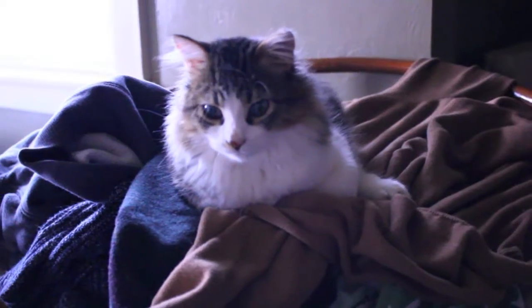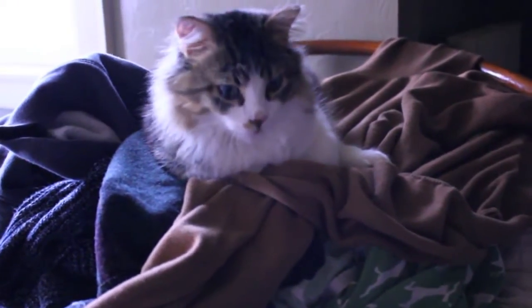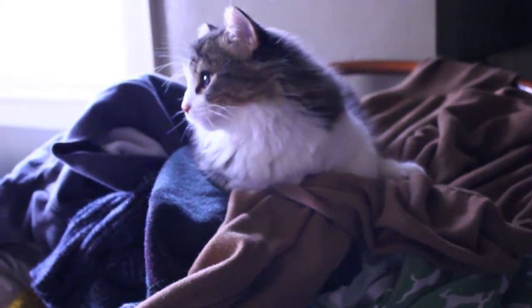That's Elliot's bed. We got it from TJ Maxx. What are you doing? Are you laying on top of our clothes that I need to fold and put away? Yes, yes you are. You silly, silly kitty.